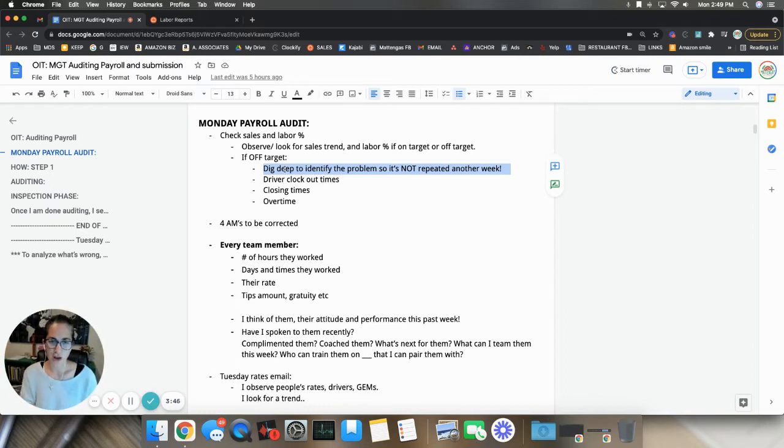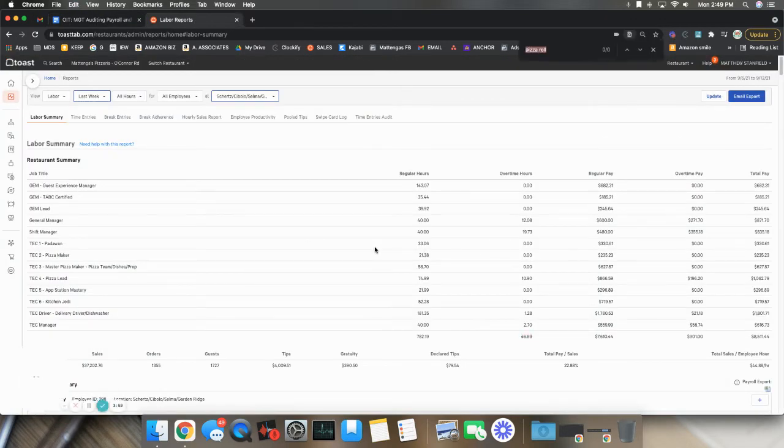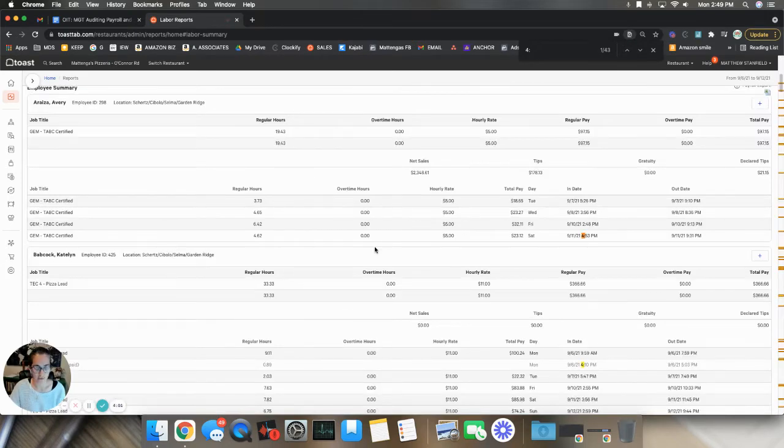So I'm going to look at driver clock out times. I'm going to look at closing times. I'm going to look at overtimes and stuff as well. So you'll see me do this. And then I'm going to look over 4 a.m. Here's what it is. If somebody does not clock out, I'm going to just do Control F.